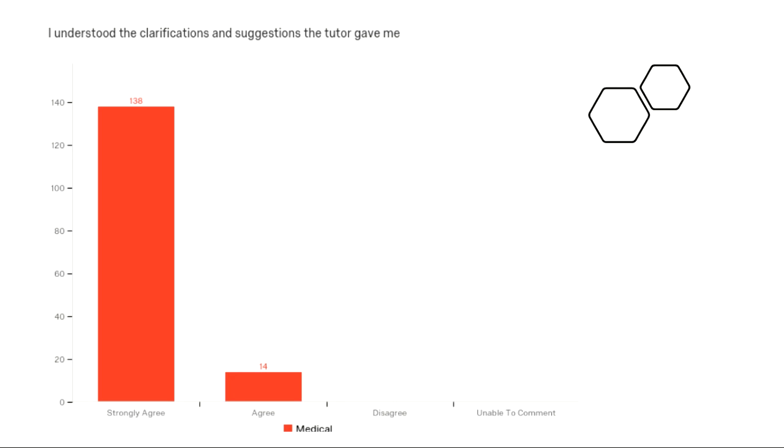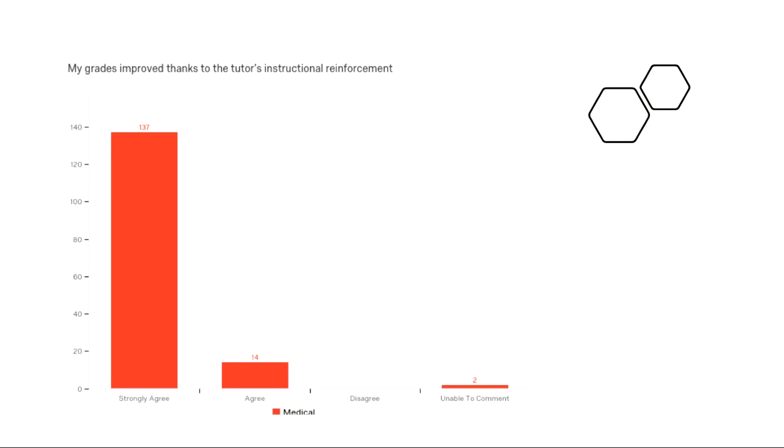In terms of the tutors themselves, if they understood the clarifications and suggestions that the tutor gave them, and again, we have most of our students agreeing on that. And in terms of their grades, and I know this is a controversial topic, linking grades to tutoring, I think that the best place to find out if a student is actually improving their grades based on tutoring is by asking the students themselves. So we went ahead and we asked that question, and again, a lot of our students really believe that tutoring services really is helping them improve their grades, and in some cases, passing their courses.